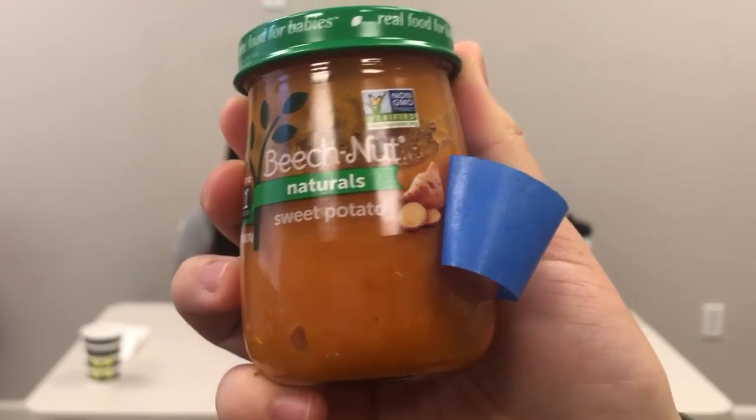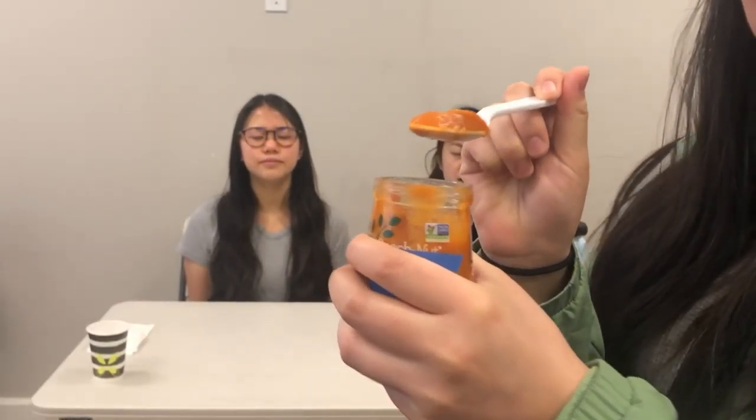Okay, ready? I'm excited. Maybe an easy one. Are you excited, Michelle? Not really. This is the first one they're trying. Oh, this smells not that bad. It smells pretty good. Vegetable. Ready? Go. I think I know what this is. Yeah, it's pretty obvious. Oh, she ate the whole thing.